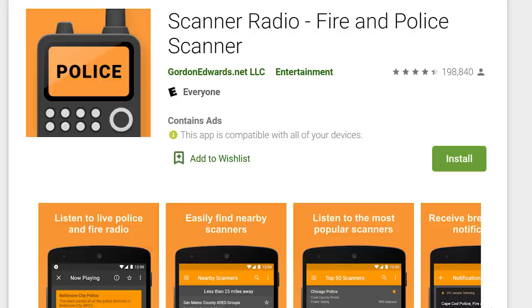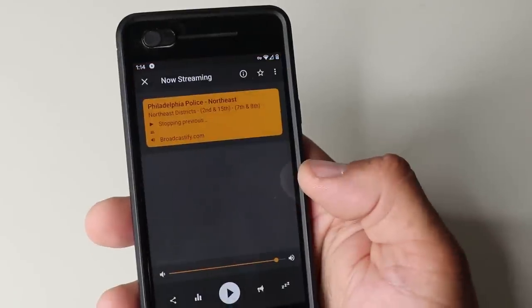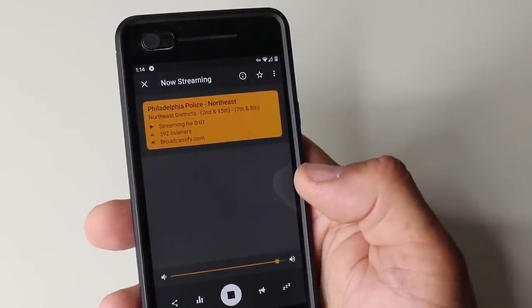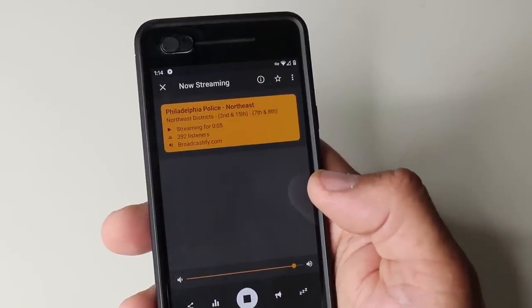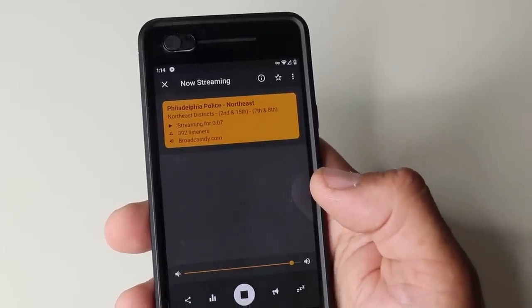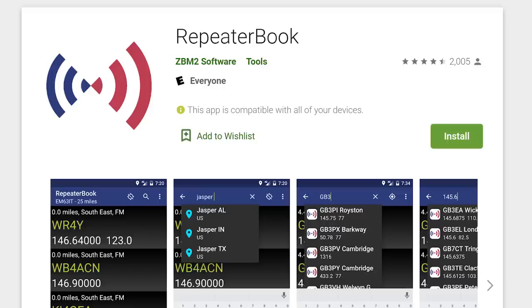You can listen to live audio from over 7,000 fire and police scanners, weather radios, amateur radio repeaters, air traffic, and marine radios from all around the world. I like turning this one on and just listening in to what's going on out there in the world. The next app is the Repeater Book.